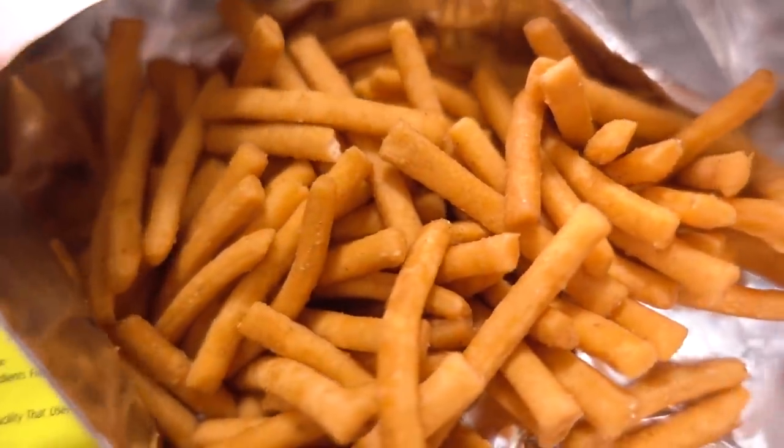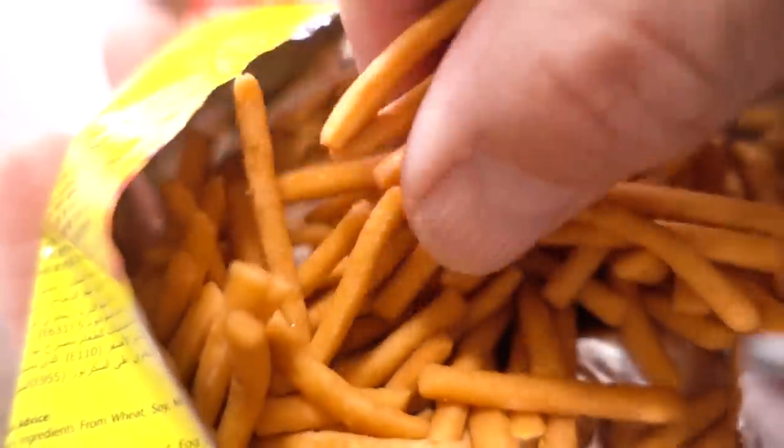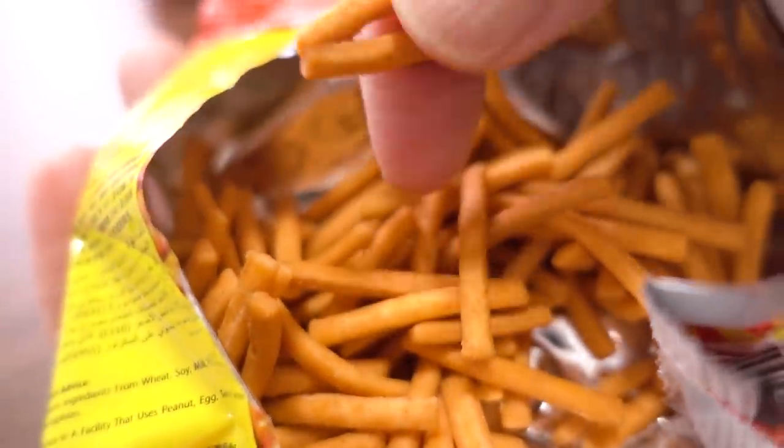Okay, so these remind me of the ramen snacks that we have here. Baby Star ramen. Yeah, a type of Baby Star ramen. But, no, it smells like prawn. Smells shrimpy. Itadakimasu.